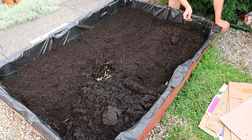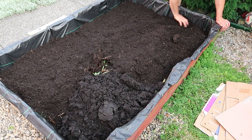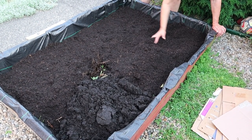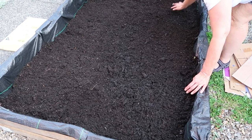So that's the partially broken down compost in the bottom of the raised bed. And now we've covered that with the bought compost on the top. That raised bed itself has taken 6 bags of bought compost, so that's 300 litres in total so far. It's not completely full. It could probably do with another couple of bags, couldn't it, Elaine? Probably another 2 bags. But that's looking pretty good so far.